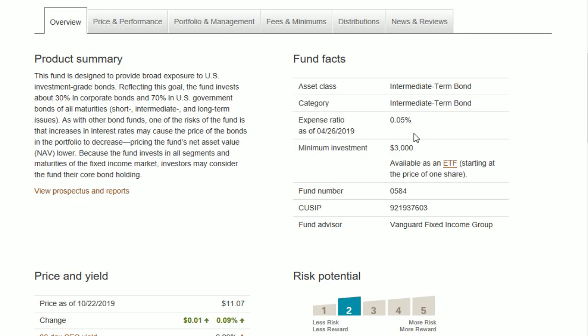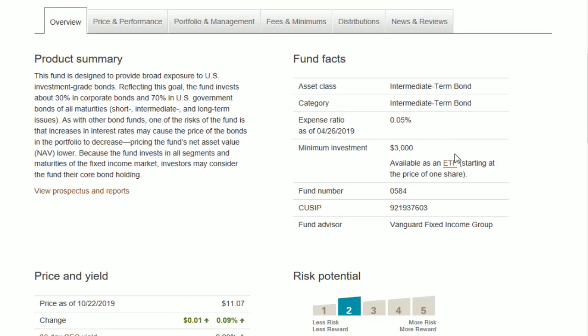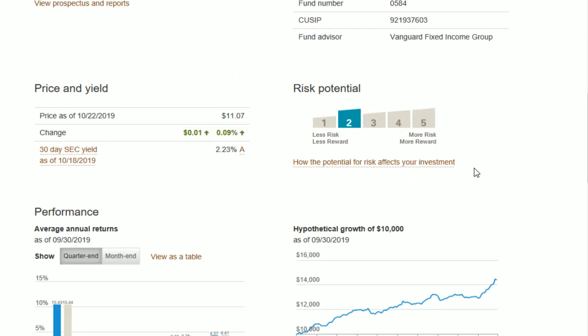And some other things that I really like about it: the minimum investment is relatively low at around $3,000. And also, you're going to have a hard time finding an expense ratio that's lower than 0.05 percentage points. That is pretty much true with any mutual fund that you take a look at, it's going to be a hard situation to find one that's lower than 0.05%. And then also there's no upfront fees, at least at this point with this mutual fund for the bond market index. They don't have those upfront fees in this particular one. So that's also something I really like about it.